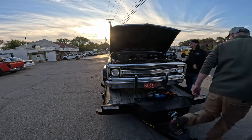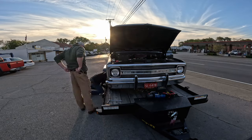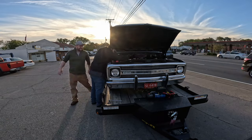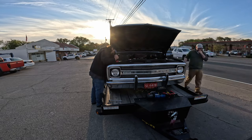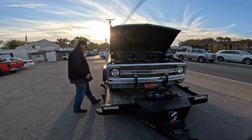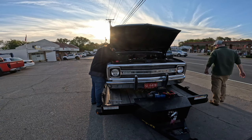No matter what we did with the key, from the ignition on to the start position, that switch was not engaging that part of the switch. So we took the ignition switch apart, used a screwdriver, and made it make contact, and we were able to get this thing fired up. Back on track.